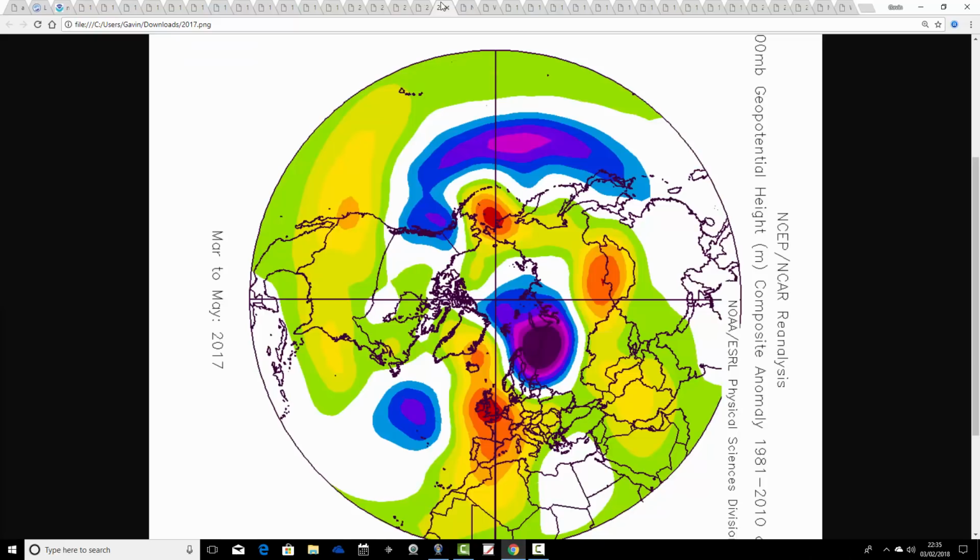And then finally, we come to last year, to 2017. And look at this, very bizarre-looking anomaly for the spring of 2017, with this huge area of above-average heights around sort of Western Europe, and especially focused on the UK. And so we're doing something like that with the flow, with the jet stream, lots of dry and warm weather through the spring of 2017.